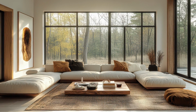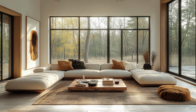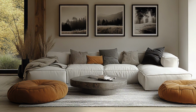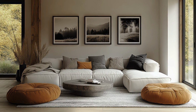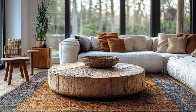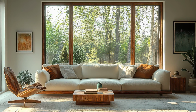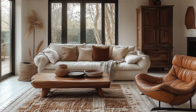Scandinavian interiors are celebrated for their clean lines, light color palettes, and functional understated elegance. Yet, when we introduce vintage elements into this modern framework, the design takes on a deeper, more textured personality that feels both welcoming and authentic.